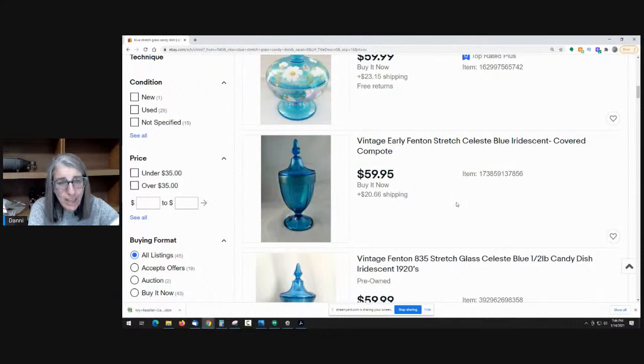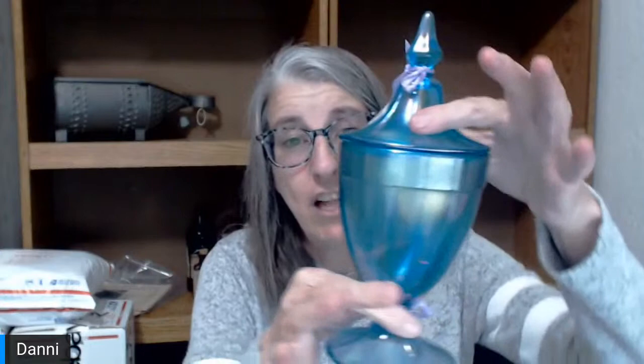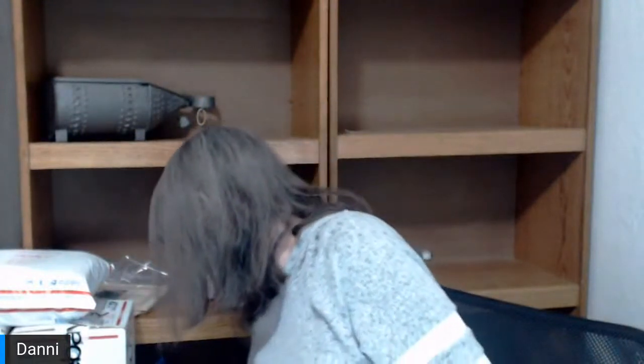And again, as I always tell you guys, if you price up in this range, once those low ones sell out, the ones belonging to somebody who's maybe not taking this business seriously, who just wants to get rid of stuff, then you're left with the market value where it should be. This should be a $50, $60 candy dish for all intents and purposes, because it's probably 60s. That's where I put it.